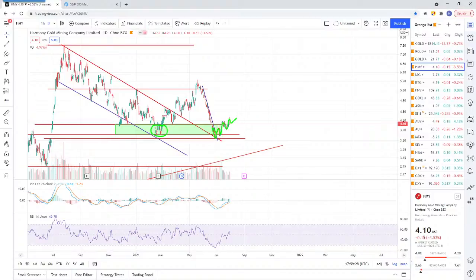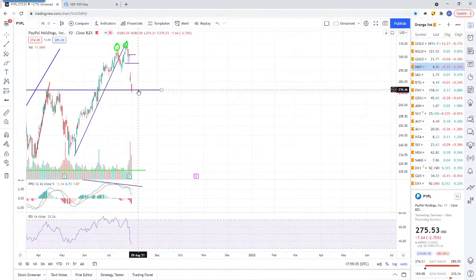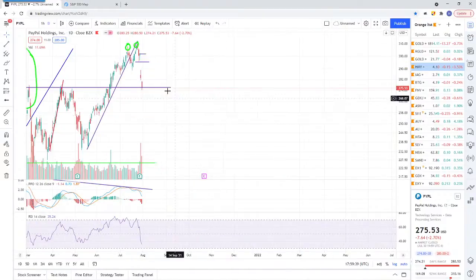Went long at PayPal at 275. I did already cover PayPal, but is that the bounce zone? Yeah. All right. Well, that makes sense. That's probably where I'd want to go long too. For a bounce play, yeah, I like it. So if you don't get that bounce, then just bail. Take a small loss. But it closed at support on Friday, so I like that.